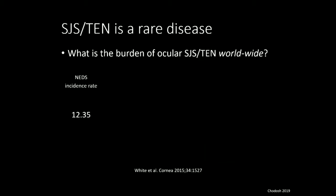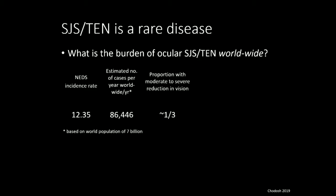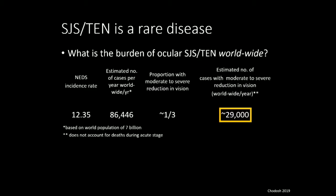So when you apply that to the worldwide population, you start to see quite a few cases. We could estimate about 30,000 cases a year of patients coming to us with moderate to severe visual loss out of the subacute phase. This is a really huge burden, and we've estimated that there clearly aren't enough ophthalmologists interested in this disorder to take care of all these patients.